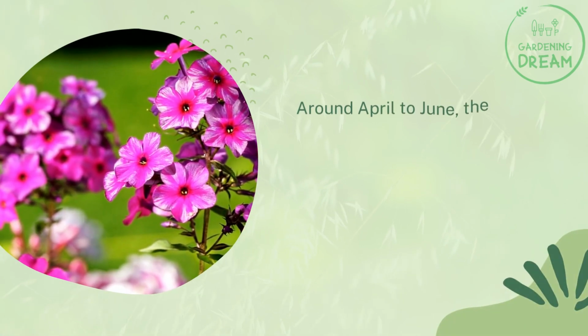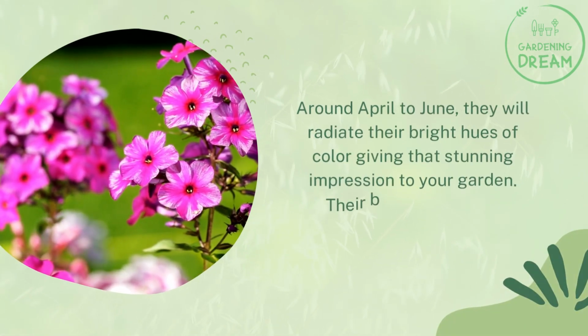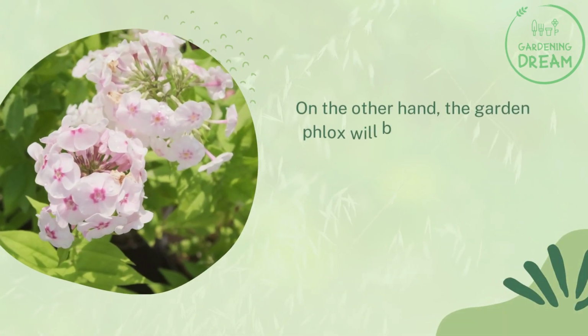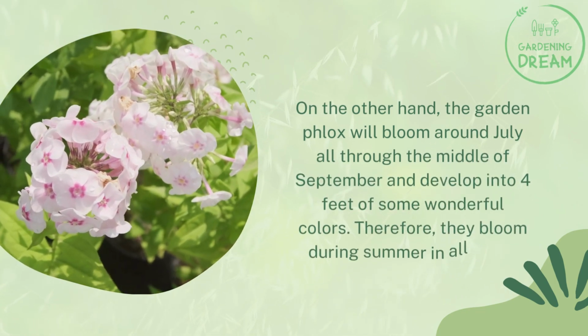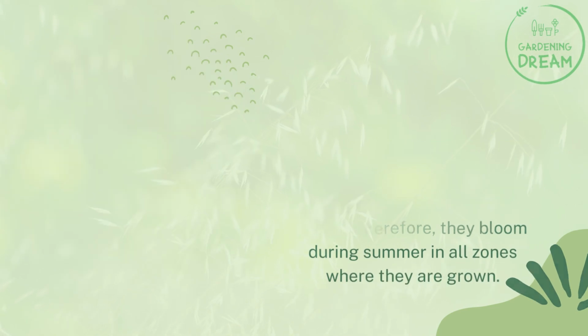Around April to June, they will radiate their bright hues of color, giving that stunning impression to your garden. Their bloom colors are delicate pink, white, dark red, or bluish purples. On the other hand, the garden phlox will bloom around July all through the middle of September and develop into 4 feet of some wonderful colors. Therefore, they bloom during summer in all zones where they are grown.